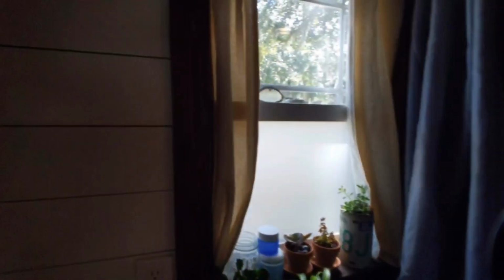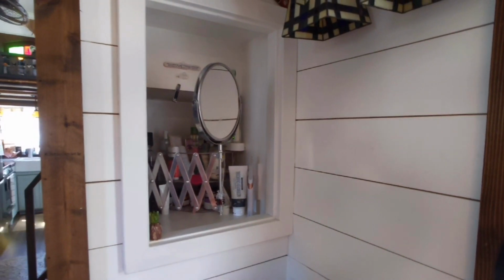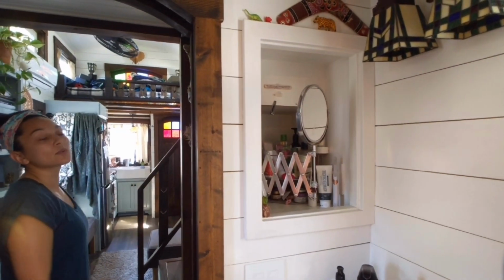So as I said, the cubby behind the sink up here, that's where all of our toiletries live, and that's in this compartment above the cat litter door. So this space is utilized as well, which is nice.